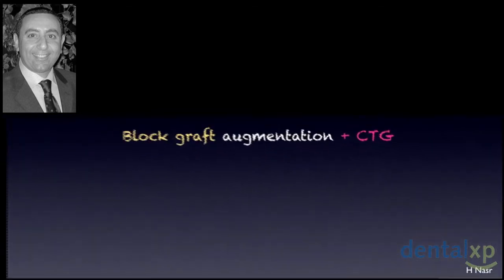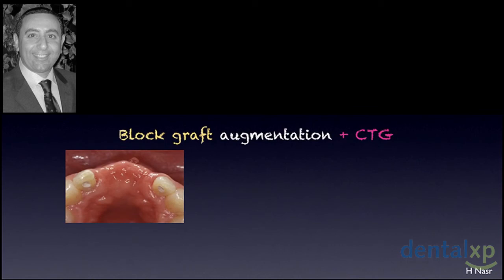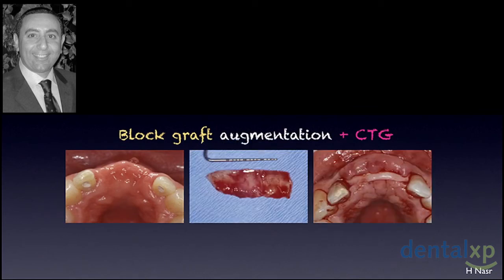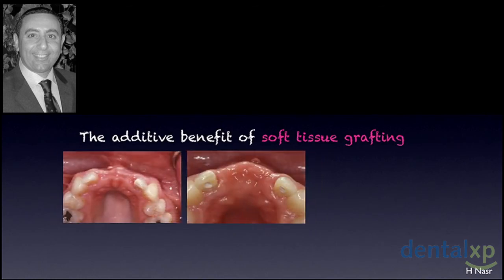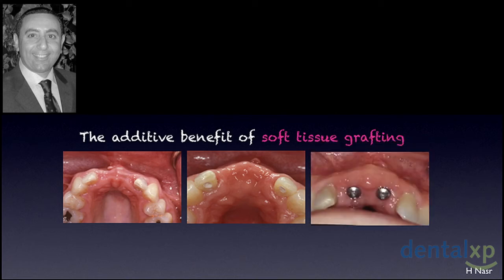So while we were still looking at the tissues and waiting for the integration, we decided to add a connective tissue graft to enhance our emergence profile and make sure that we have enough of an aesthetic outcome in the end. So this is the connective tissue graft being placed in interpositional manner in order to enhance our final outcomes. And now you can see this is where we started with the block graft and the difference when we added a connective tissue graft.